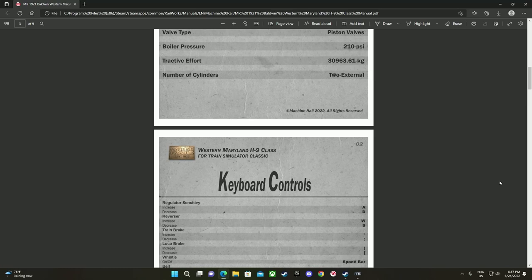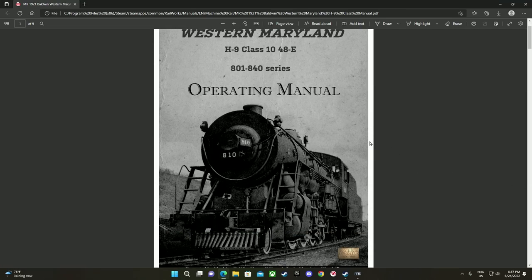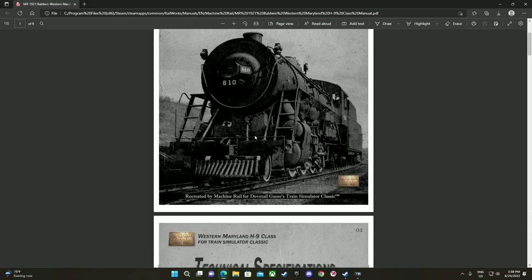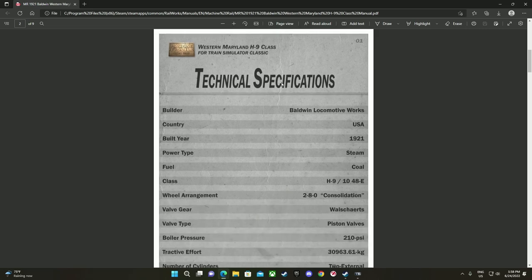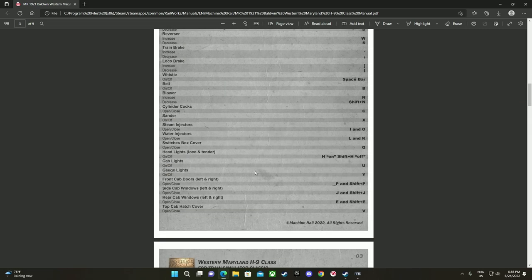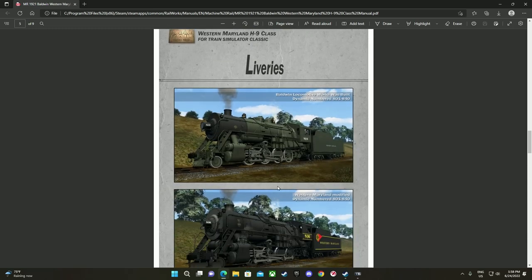Looks pretty good, nice and old timey. Now, what's funny about this is, it's got the numbers, it's got all that good stuff, technical specifications. It's got your keys, interactive controls within the cab, and the liveries.